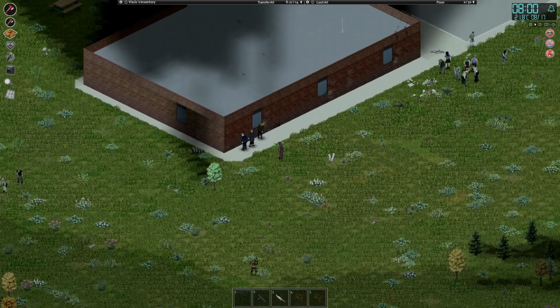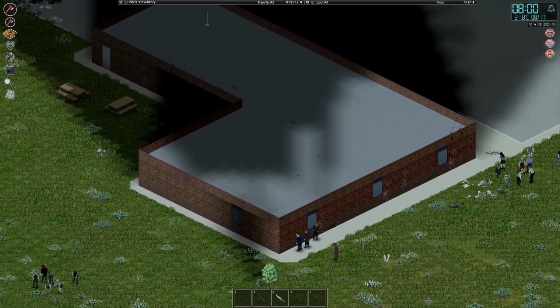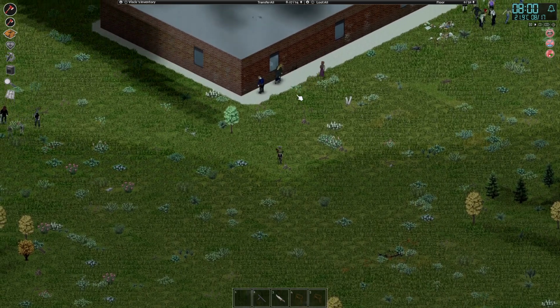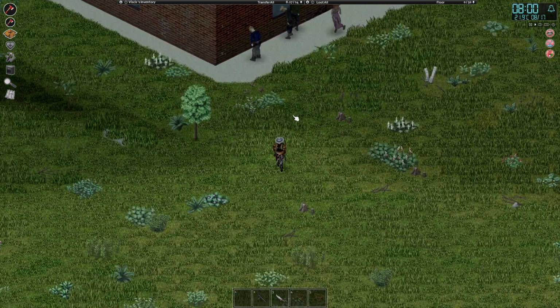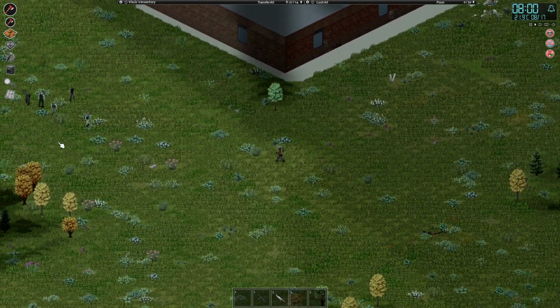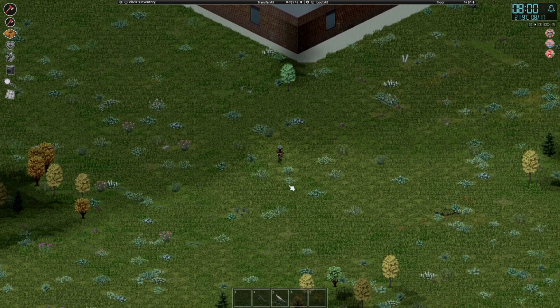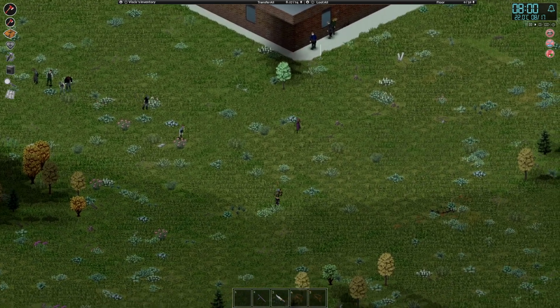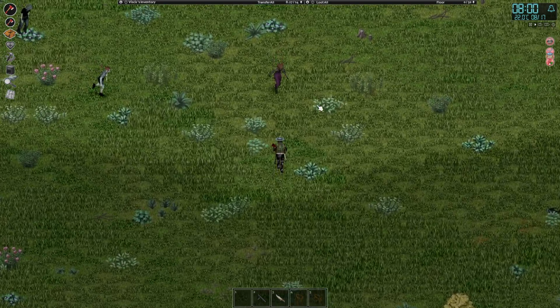Whole bunch of zombies here. This looks like some sort of, I don't know, there's some picnic tables out the back. Can only dream it's a food warehouse. Like, we've pulled one of them here. There's another one over on this side. Good to get a few of them pulled away from these main groups. Looks like we've managed to do that.